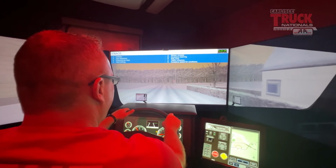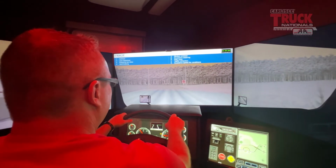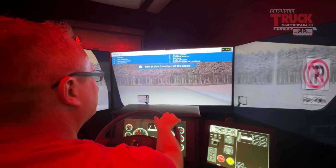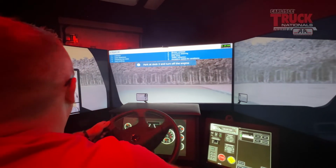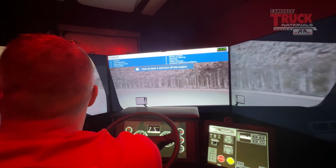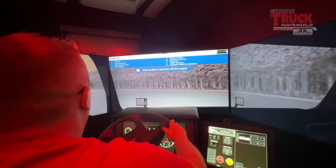All right. So essentially you're going to end this simulation right in their truck parking lot. Pull in the parking lot. So you made it by... Park at dock 2 and turn off the engine. All right. I'm in. Now, where's dock 2? Oh, right in the middle. The other 2. Right in the middle.